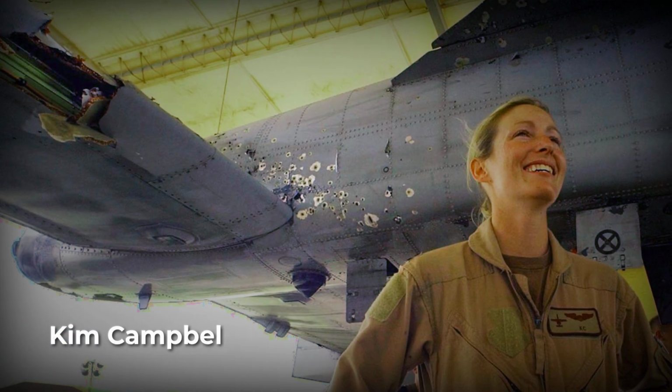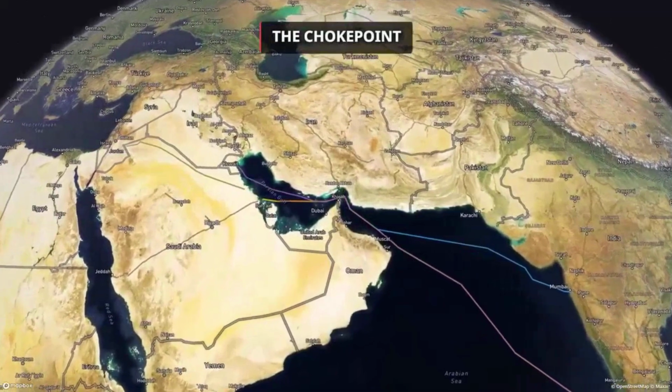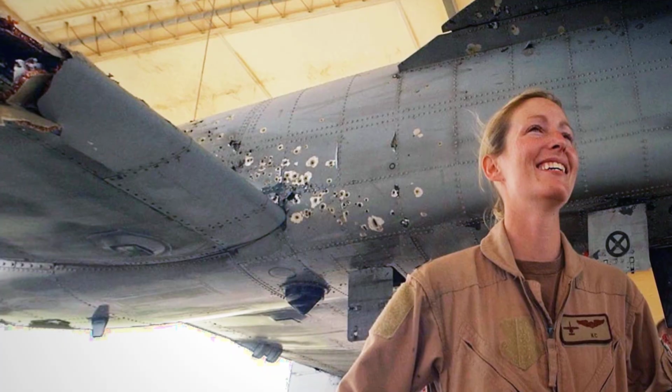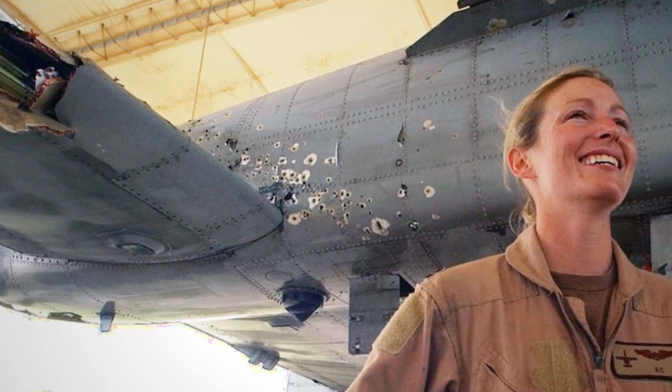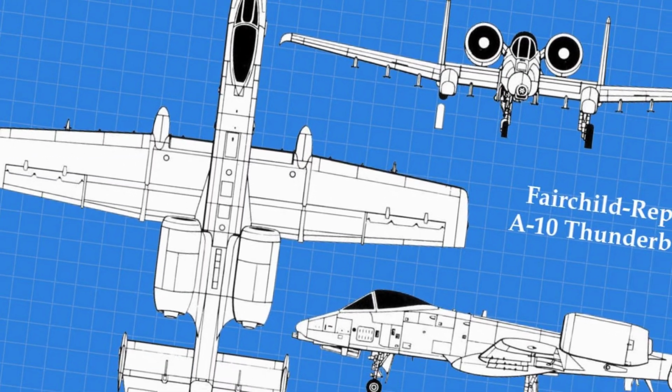For 50 years, the A-10 has answered the same question the same way. What happens when this aircraft gets hit? It keeps flying. Over Baghdad in 2003, Kim Campbell proved it with cranks and cables. Over Iran in 2026, another pilot proved it with a missile hole in the fuselage and enough time to reach friendly airspace. The engineering has not changed. The answer has not changed. The Warthog refuses to die.